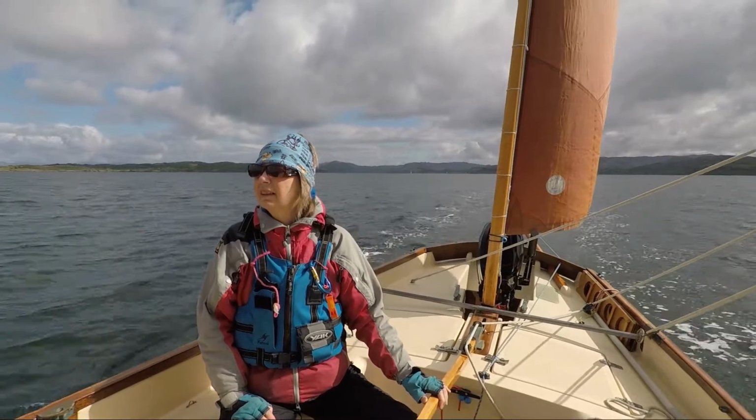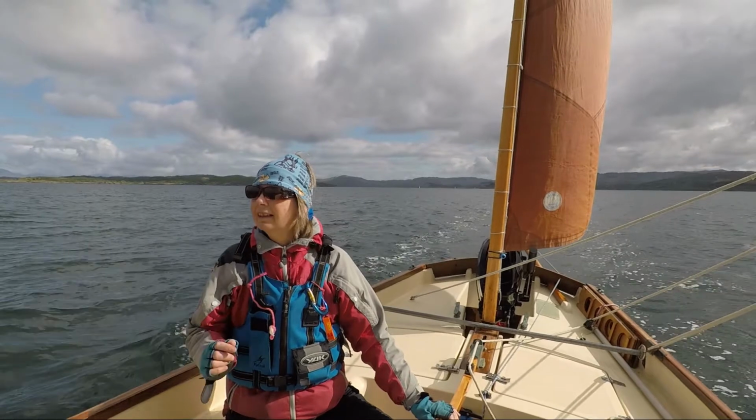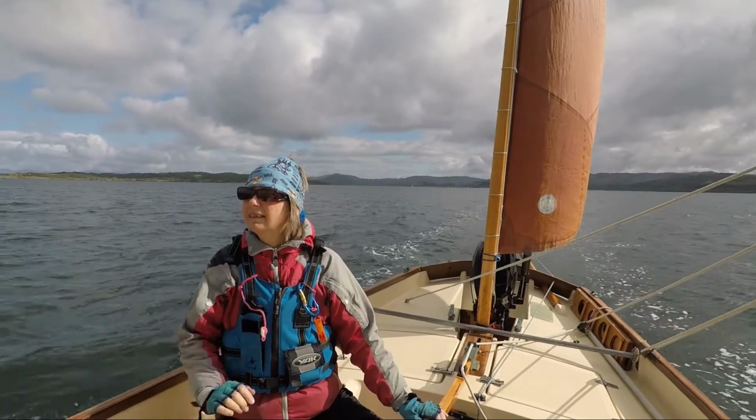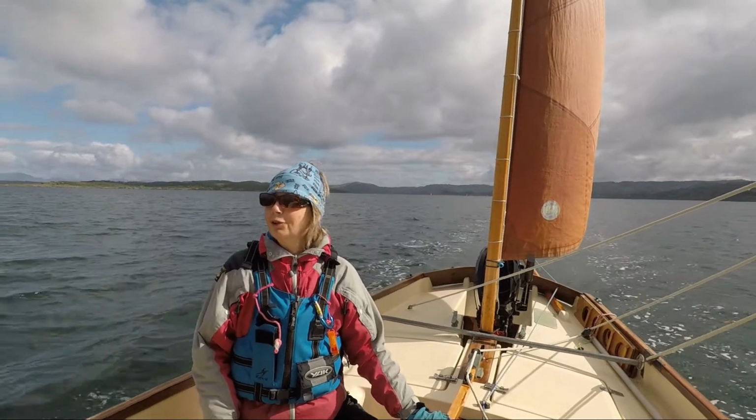This is heading south out of Crewhaven, coming down towards Doris Moor, and the view from behind the boat is dead north.